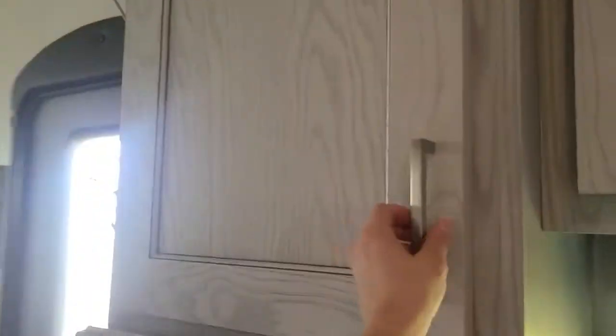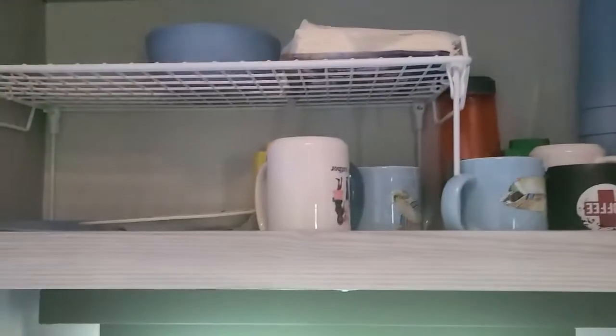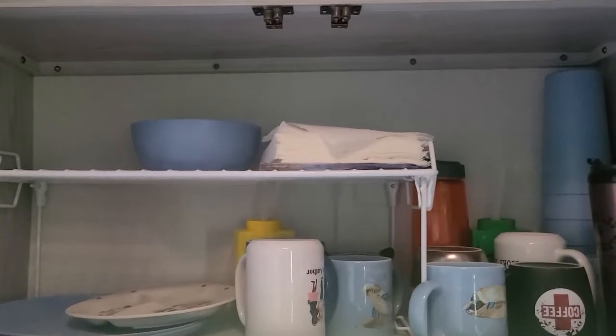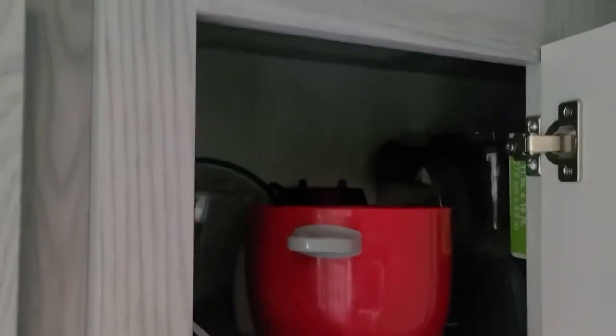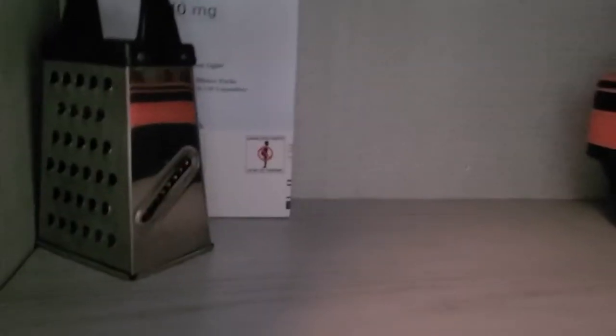Up here, we've got food. That's our pantry. In here is a mix of pantry up there and dishes down here, and napkins, obviously. Over here, we've got small kitchen appliances. I don't know how well you can see that. Small kitchen appliances. That is Tupperware items, and pots usually go there, but they're gone.